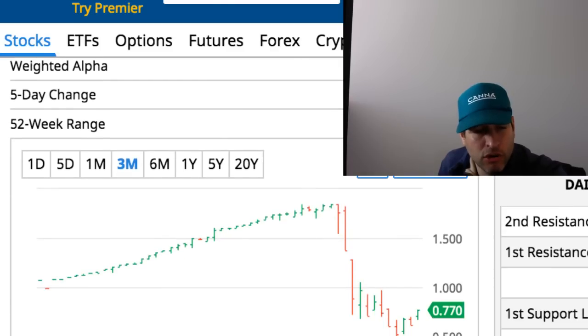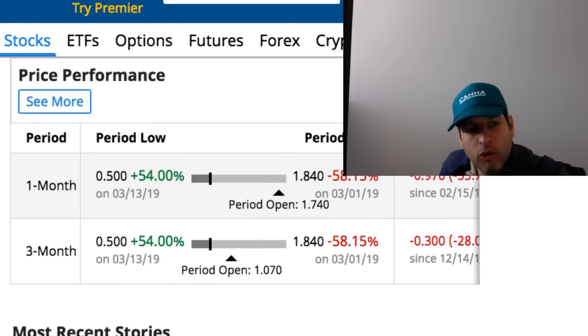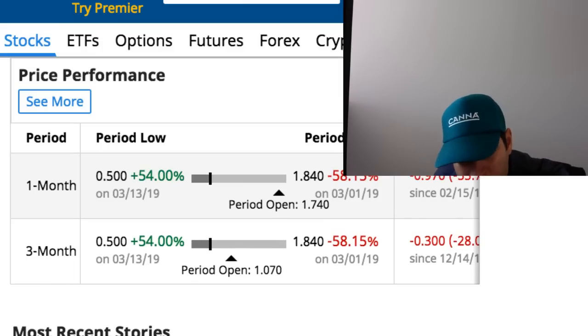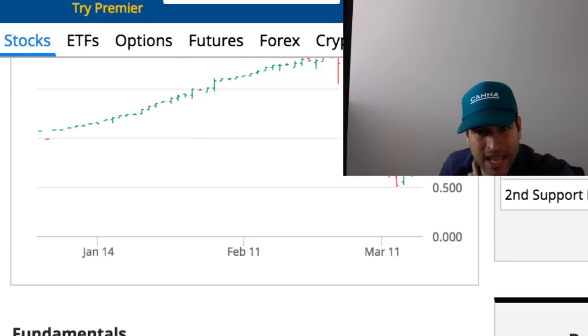Now, we can see the chart. It was higher. It took a big dip, and it's coming from a bottom right now. So it's looking like it is gaining steam as we speak. And if we scroll down, we'll see that it has grown by 54% in the last month alone. Actually, since last week alone, it is up 54%. CannaOne. So put it on your watch list, put it on your radar. I'd love to know what you guys think about CannaOne.